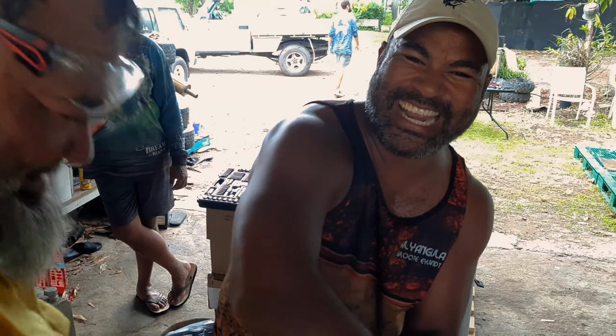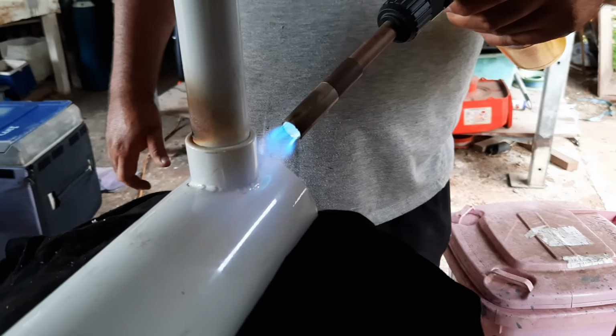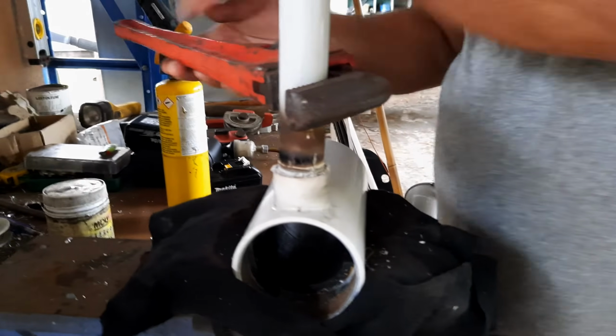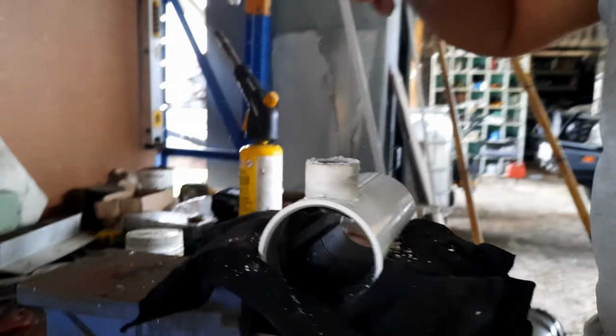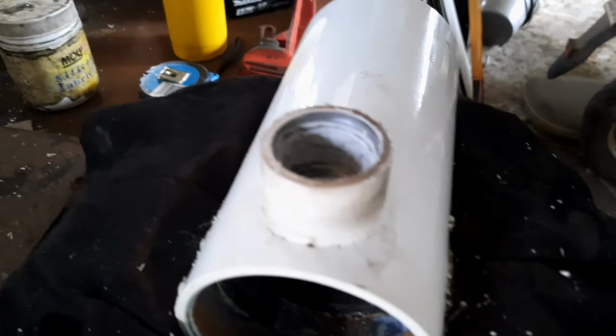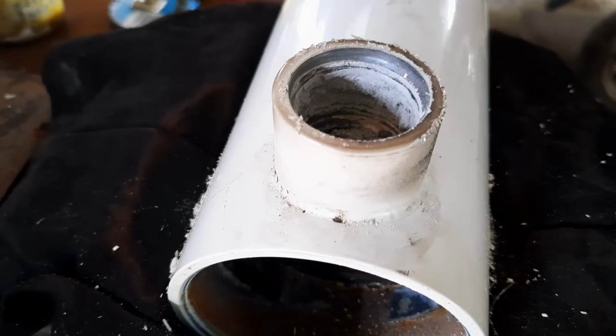Step aside. Ouch. A little bit of heat and the glue has let go. Now to get a replacement pole in there.